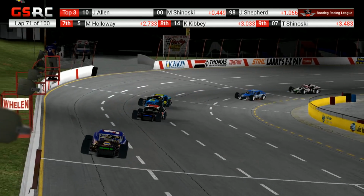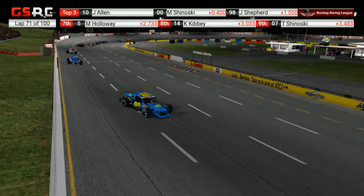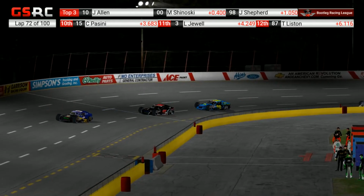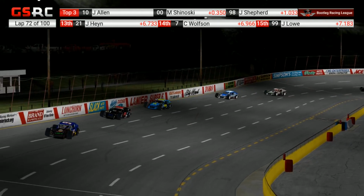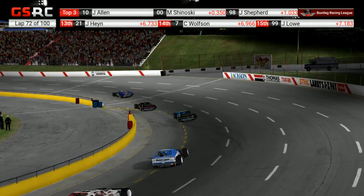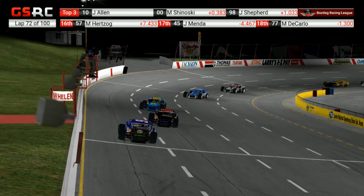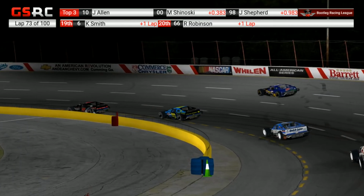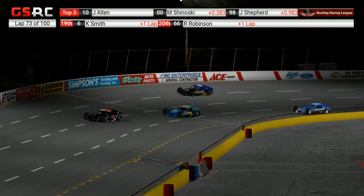They'll have the six in front of him there. Kurt Smith still on the lead lap, trying to hang on to it. Yeah, keep an eye on this. If Matt Chinoski gets right up on the bumper of Allen, he could use Kurt Smith as a pick, in a sense, to help get by, if that happens. Of course, Kurt Smith moves out of the way real quickly. No pressure at all.